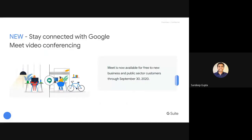Next slide. This is the new offer that we're rolling out this week. Details of this will follow from Ingram Micro starting next week. But for those domains that are not on G Suite, we have introduced an offer that will allow you to experience Google Meet as a standalone function, free of charge for all businesses and public sector customers through the end of September. More details on this will follow next week from Ingram Micro.